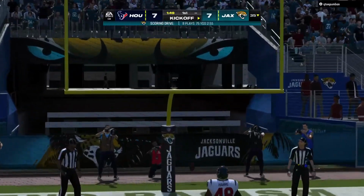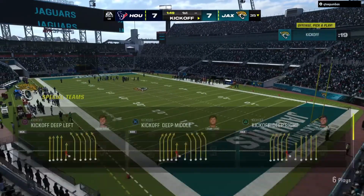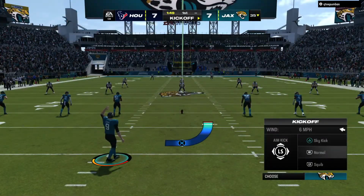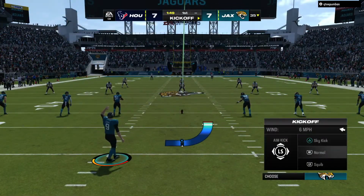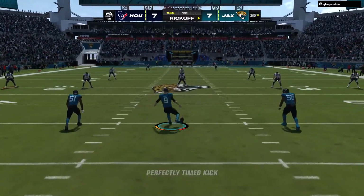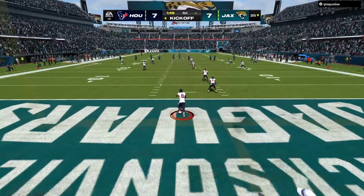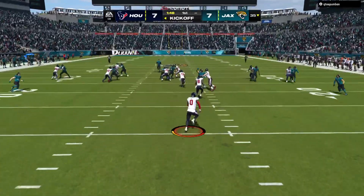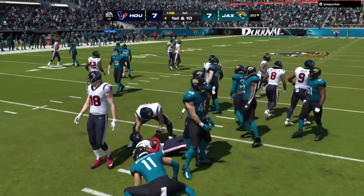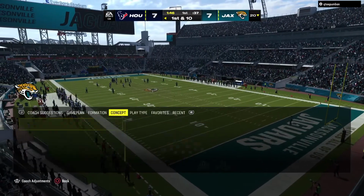Extra point right down the middle, and we are tied at 7. Each team's had it. Each team has scored. 7-7 here as the kick's away. Desmond King to return it from his end zone. And that decision to bring it out ends up not being a good one. Costs him about 5 yards as he's tackled at the 20.